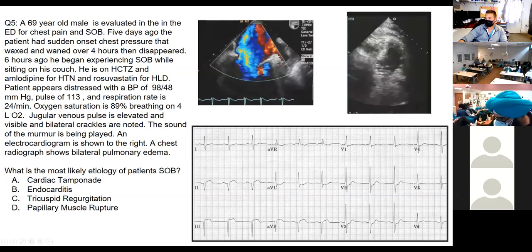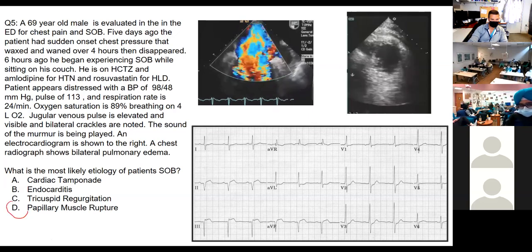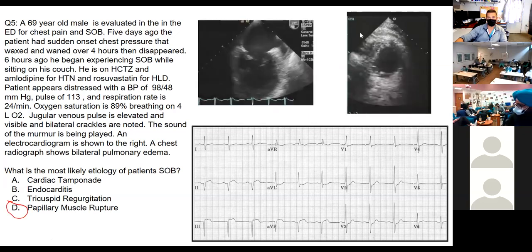All right, so let's end this. Looks like everyone got it right. This is a papillary muscle rupture. So definitely something to think about. Does anyone want to tell me what clued them in that it's a papillary muscle rupture?